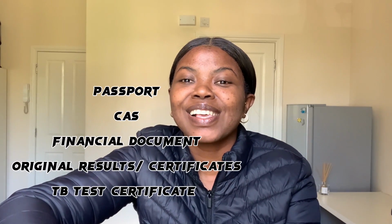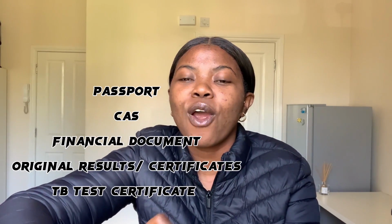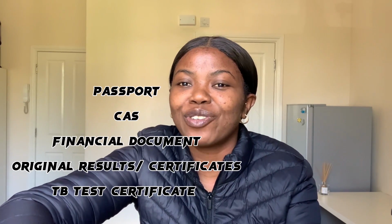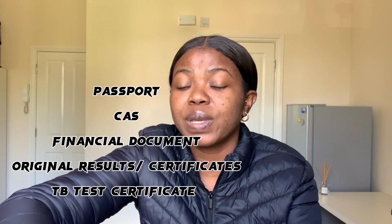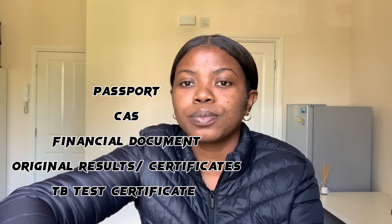Documents that you'll be needing to apply for a student visa in the UK include your passport, your CAS, your financial document, original results like original certificates, could be your transcript, your WAEC certificate, and your BSc certificate, and also your TB test certificate. All of these are the required documents for your visa application. Mind you, all of these have to be in the original form. Say you don't have your WAEC certificate or something happens to it and you only have the photocopy, I think you should go and get a WAEC scratch card now.